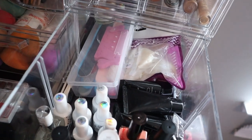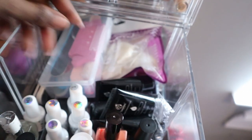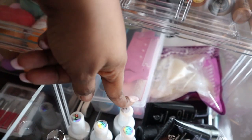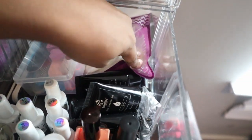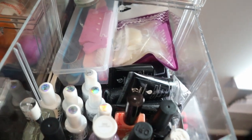I also have tips or nails over here. This is a bag of like random press-on nails that I might reuse. Over here I have my gel, like my poly gel powder, my manicure and pedicure kit, and some more nails. And under that I have some other tools and nails, things for your nails.